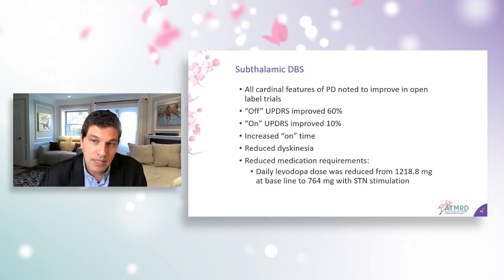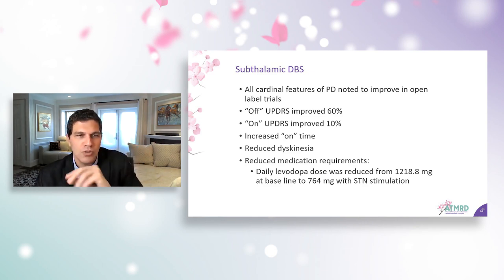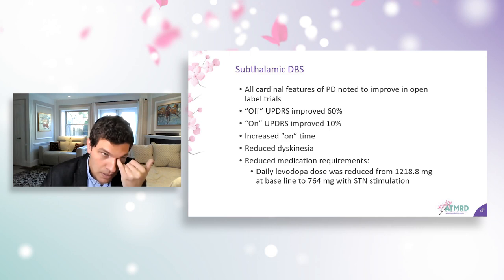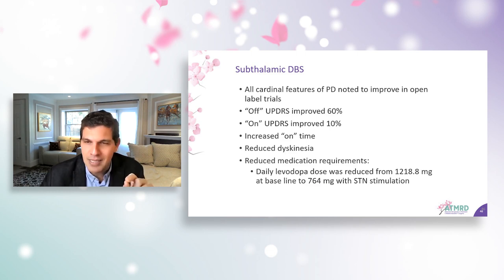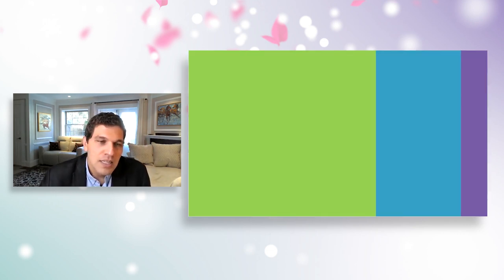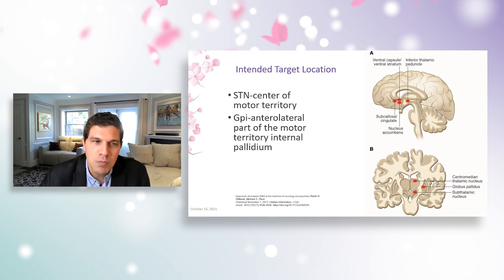Now, we always have to make the decision about whether we should implant in the subthalamic nucleus or the globus pallidus. But we know that we can see an improvement of off-time UPDRS motor scores by 60% in the treatment arms, patients that were stimulated with DBS. On-time also improved, that quality on-time also improved, reduction of dyskinesia, and the total levodopa dose, if DBS was implanted in the subthalamic nucleus based on data, actually reduced from, on average, close to 1,200 milligrams to about 760 milligrams. So we could actually reduce the total amount of carbidopa levodopa needed. So the subthalamic nucleus is one location, but remember the globus pallidus internus is another location we might utilize.